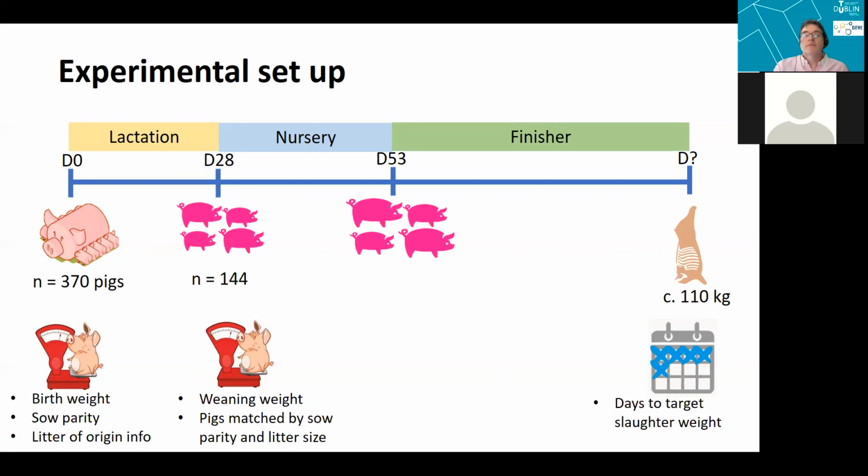Okay, so a few things cropped up. The sow parity, just to recap, is that a sow will have a number of litters over its lifetime. Is the sow parity the number of litters that a pig has? Yeah. It's like if you say a first-time mom is a first parity sow.